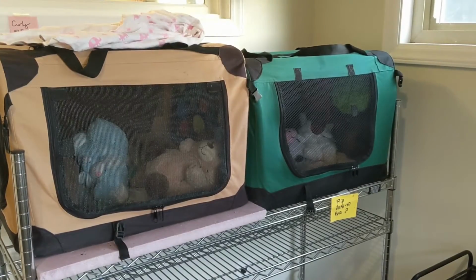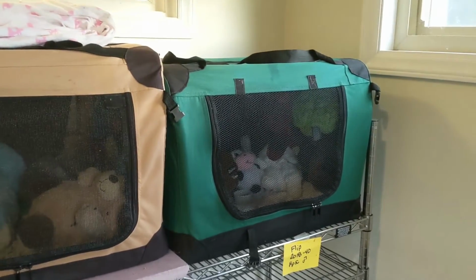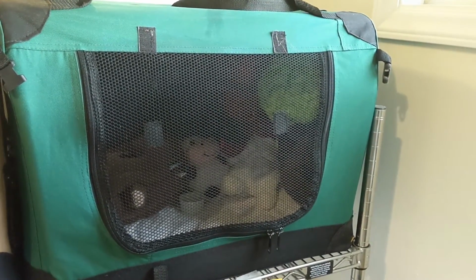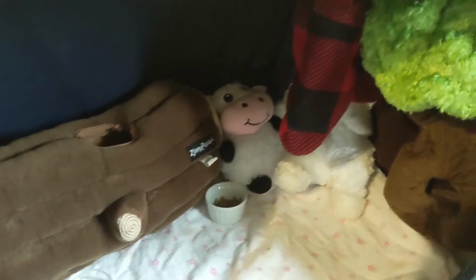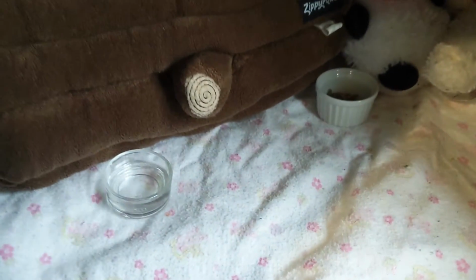When bats are recovering, or the ones who live here to be education ambassadors, they live in these lovely zippered canvas crates, and that keeps them safe and keeps them contained. This crate belongs to Flip, one of our education bats. I'll show you what it looks like. He has some stuffed logs and animals to crawl around on, a little fake tree to get in, and then here's his water dish and a dish of delicious mealworms.